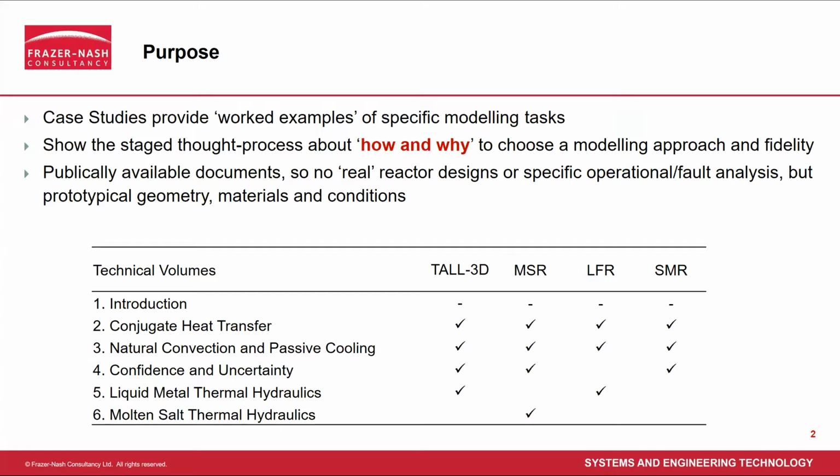How do you choose what fidelity you need? Why do you choose this kind of model? How did you choose to mesh it in that way? And then explain that decision-making process, explain the process of going through the analysis, and also explain how to make that analysis useful at the end, because we're doing an analysis in order to support a design or to support a decision or to support a safety case.